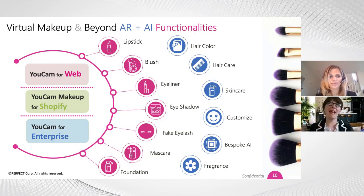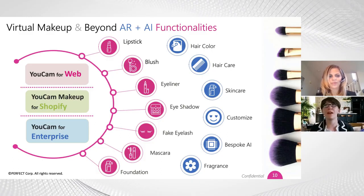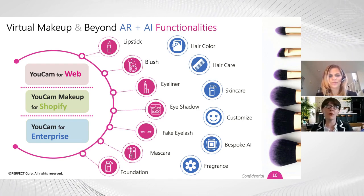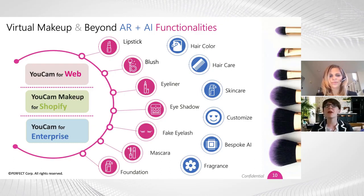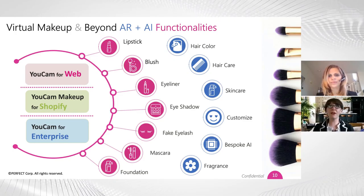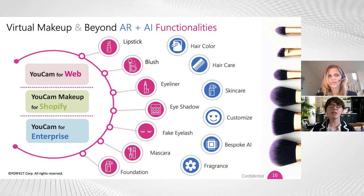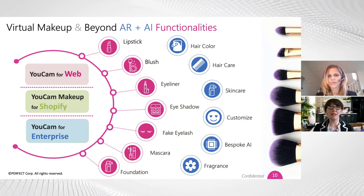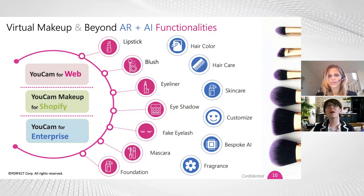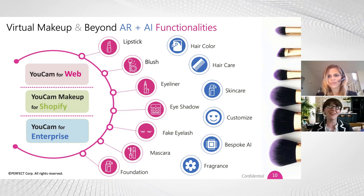Now we're going to jump a little bit into the categories that we offer. Today's webinar is specifically about services that can go into your website platform. So we make website APIs for small businesses via our YouCam for Web platform and our YouCam Makeup for Shopify platform. In those small business platforms, you can have your consumer try on lipstick, blush, eyeliner, eyeshadow, fake eyelashes, mascara, and foundation. And you have access to our split screen, share, and more. We also make some amazing enterprise solutions, which we're going to briefly touch on today, which cross the gamut of categories. So from hair color to hair care to skincare. We also make specialized AI solutions and solutions for fragrance.